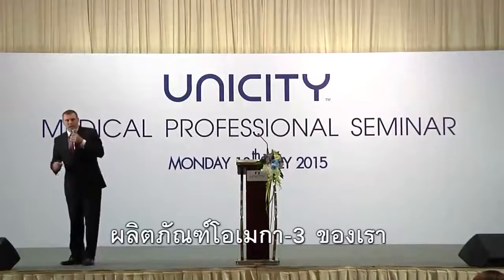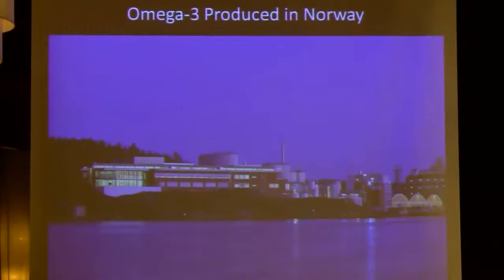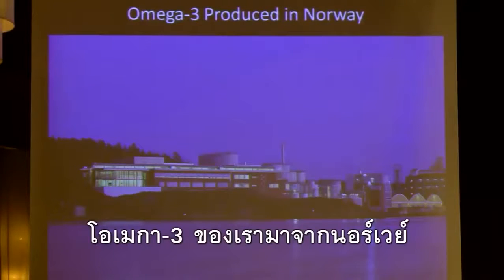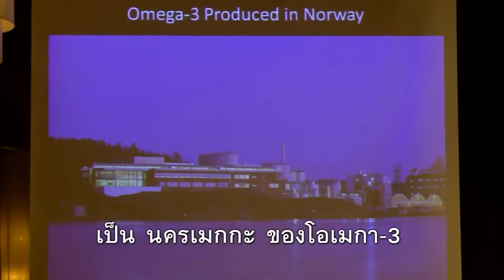Our omega-3 is produced in the best facilities in the world. Our omega-3 comes from Norway. Norway is the mecca for omega-3.